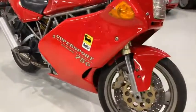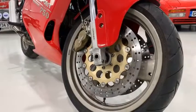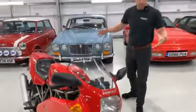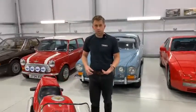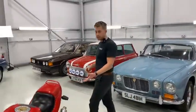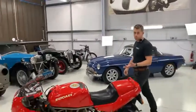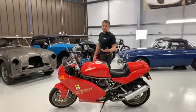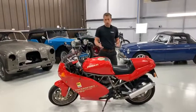I took it up to the hangar, which is about 10 minutes away from where we shoot. I rode it up there, I rode it round for the video, and then I brought it back again. Mine's a 2018 bike, this is a 1994 bike. It's a special bike. You can see why the Supersport was so popular, because I think it's a really, really cracking bike.